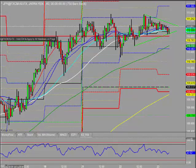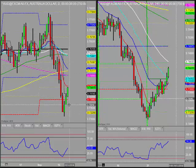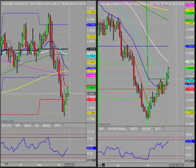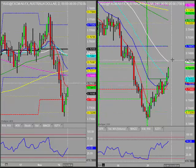Okay, Aussie dollar. So the Aussie dollar's finding itself bouncing again, pushing up pretty well, and it's back towards its daily 8 again now. It caught the weekly pivot, which I was looking for at the earlier part of the week. That's been done. Daily 8's almost hit there. Could be on for more towards the 4-hourly 50 now.